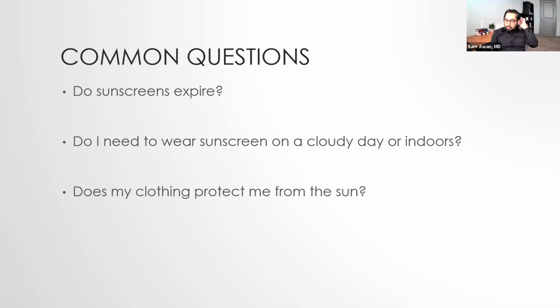And last, I'll wrap up with a few common questions that I get from my patients. Do sunscreens expire? Absolutely. Sunscreens do degrade over time. Most of them will last about 3 years, but I do not recommend using sunscreen past the expiration date.